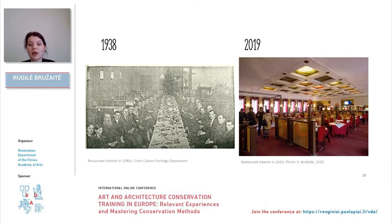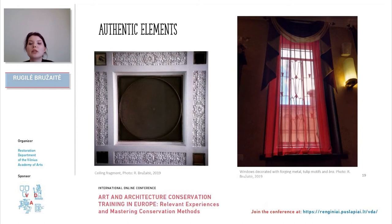At first sight, the relatively simple decoration of the interior reflected the requirements of ethnic national style and modernist principles. The officer club Ramovė was supposed to represent the state, so special attention was paid to creating the national style interior. A repeated pattern of the windows decorated with forged metal, tulip motifs, and grills. Opal glass bra luminaires installed between the windows.